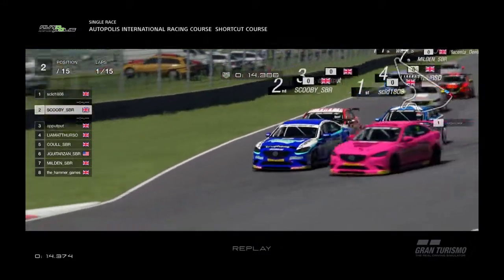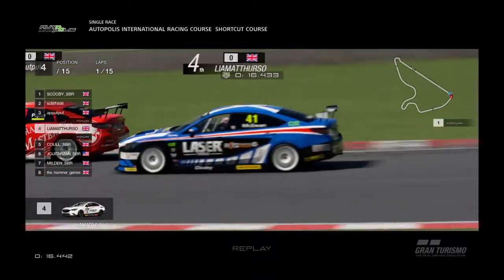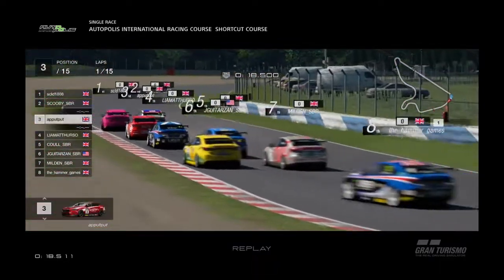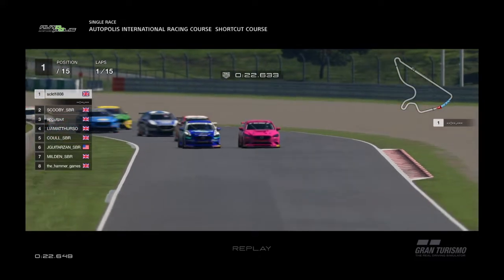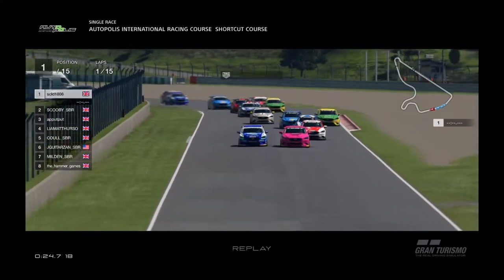And let's see what happens into the first turn, and a great move there by Piper, cleanly through up the inside of McEwen and up into 3rd place. So a rocket start for him, and everyone seems to have got round turn 1 cleanly, so great start to the race.